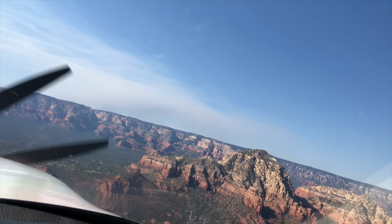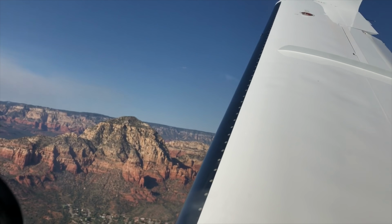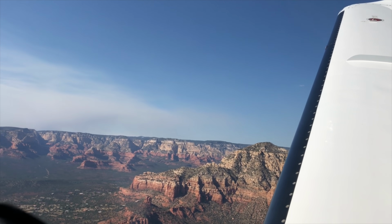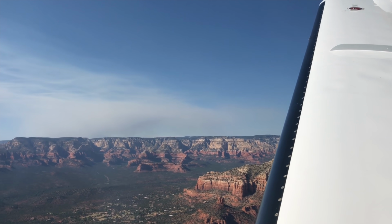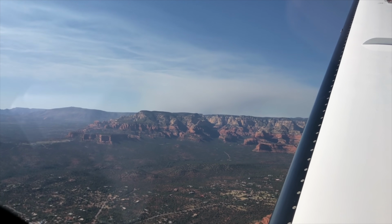We had to cross over a mountain ridge to get into this area, and so we had to lose a lot of altitude at the very end. I think the traffic pattern was around 6,000 feet, and at this point we've crossed over the runway and we're turning left to enter downwind to come around to land.